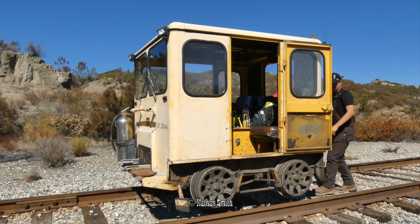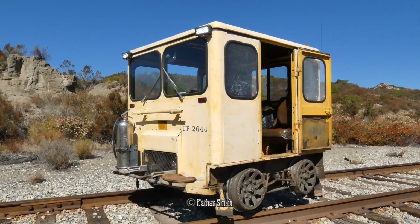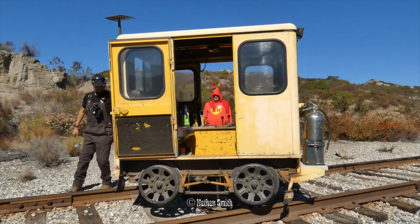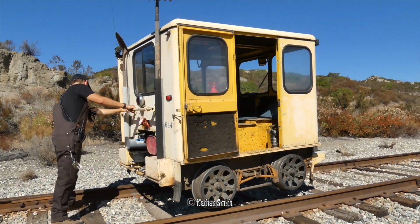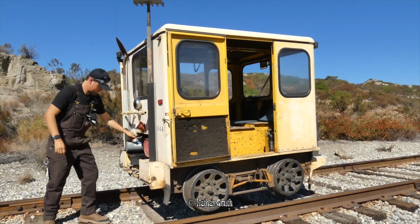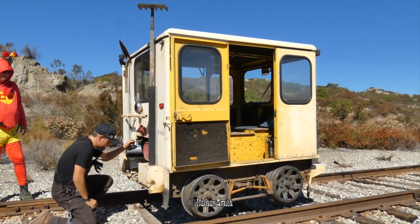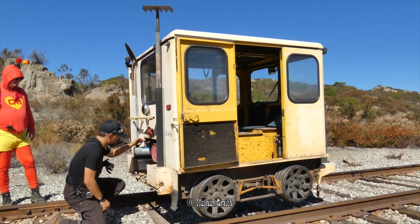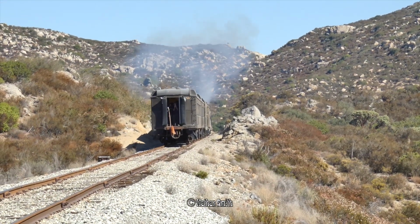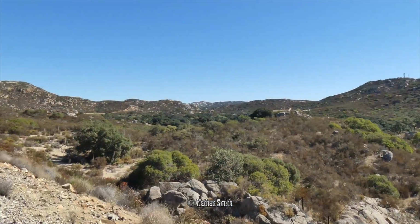Check this out. They actually have something underneath this speeder to turn it around for the trip back. How cool is that? So is this how they turn speeders around usually? Back in the day? Now for the return trip.